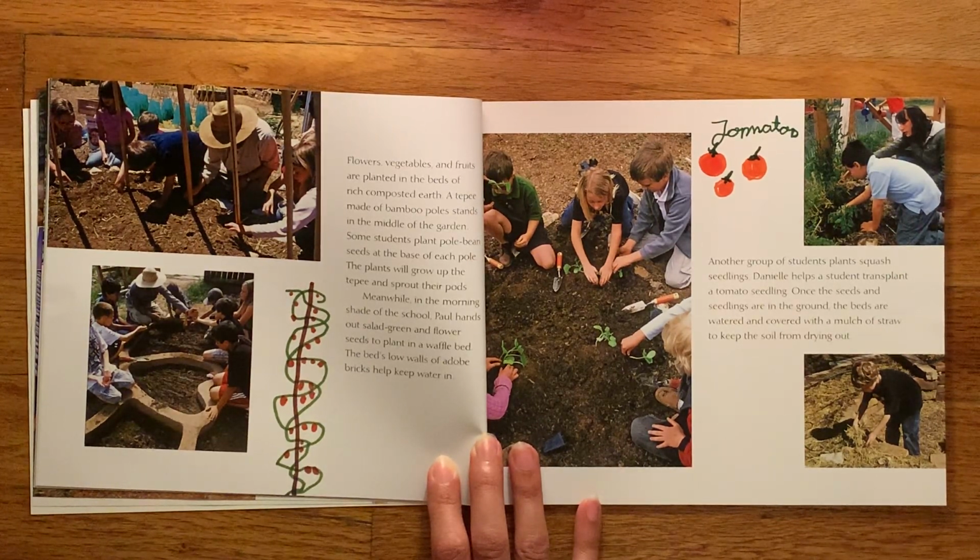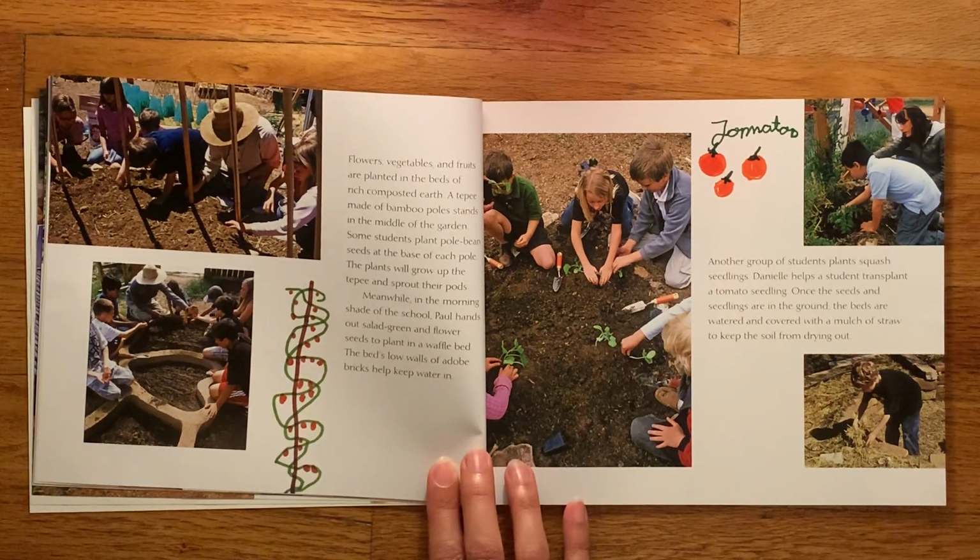Another group of students plant squash seedlings. Danielle helps a student transplant a tomato seedling. Once the seeds and seedlings are in the ground, the beds are watered and covered with a mulch of straw to keep the soil from drying out.